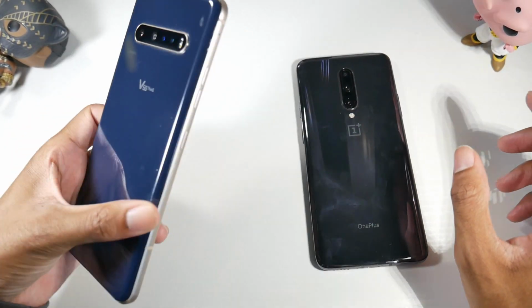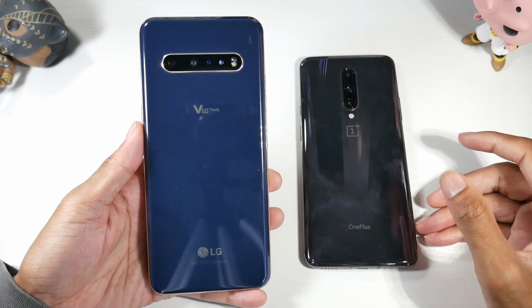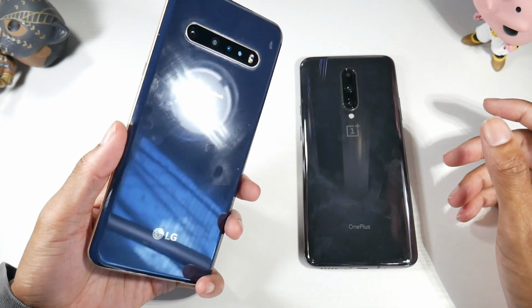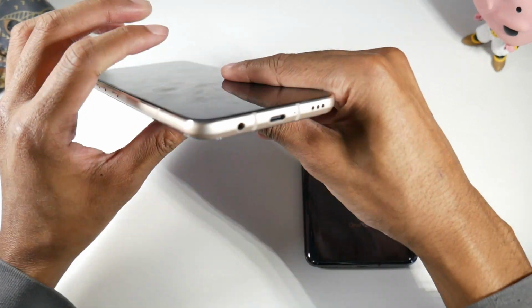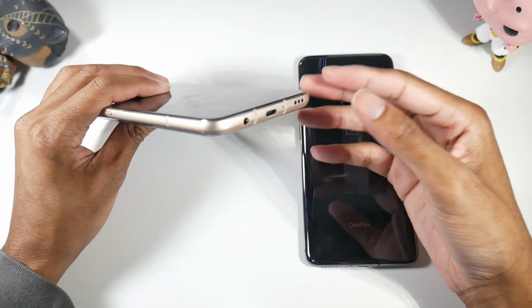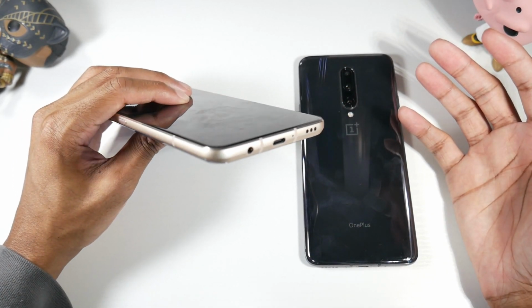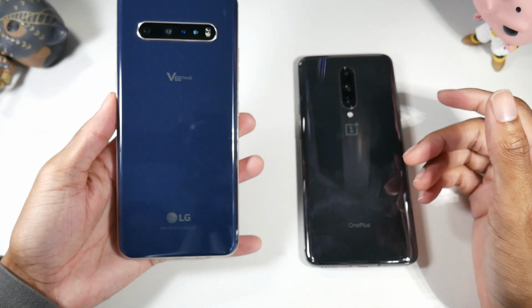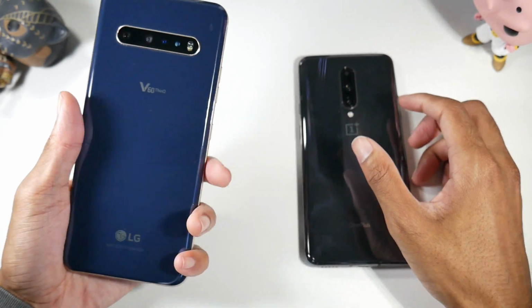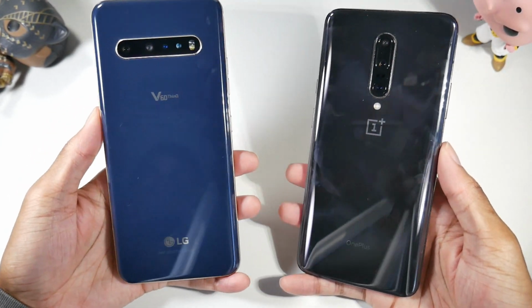The V60, same story. It's a glass and metal design as well. I think it still looks good in 2021. But the V60, if you look, it actually does have a headphone jack on here. So you do have that headphone jack with the quad DAC, which is really nice. So if you're really into high quality audio, then the V60 will deliver that. USB Type-C, same stereo speakers on here as well. So they both feel super solid in the hand as far as build quality.